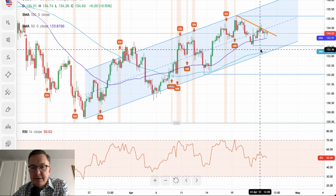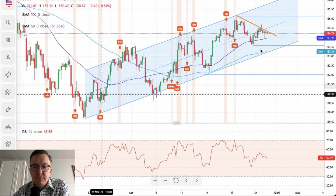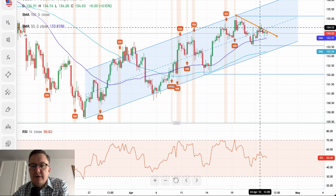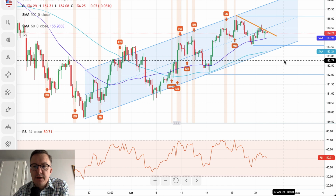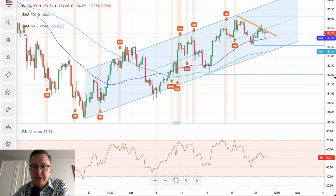So we are moving to the upside, but we are moving inside of a corrective channel, which doesn't mean there will be some kind of a bigger up move here in the nearest future. It doesn't look like there is a bigger up move in the nearest future for the US dollar to the Japanese yen, especially if the US dollar index is moving lower.